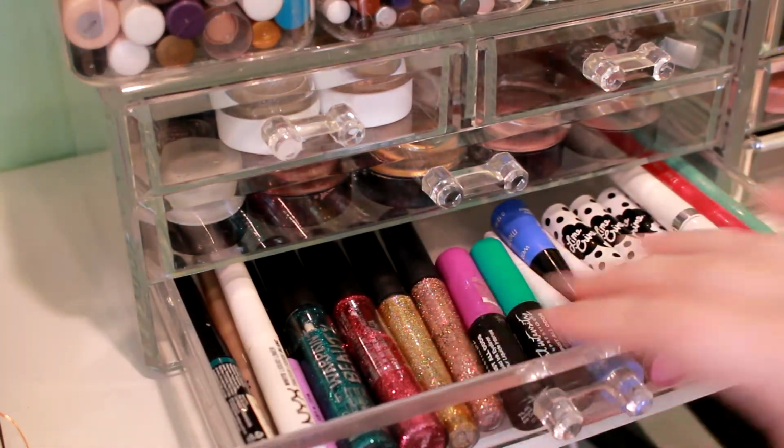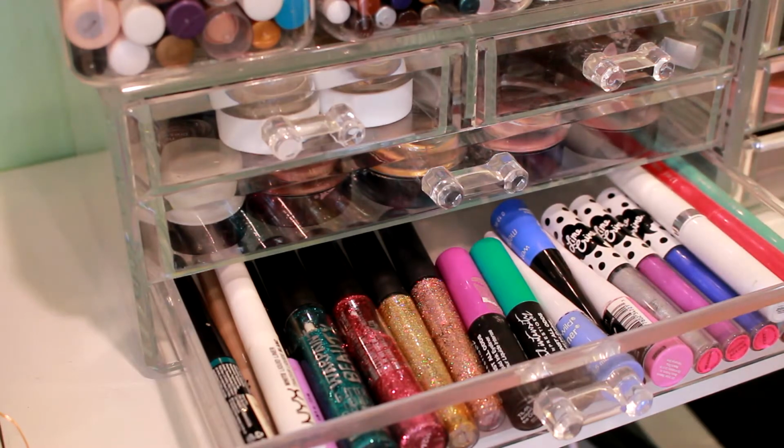I can see what I have. It all fits in one container, and I hope that I will be better about using the colors that I already have. So that is it for this decluttering video.